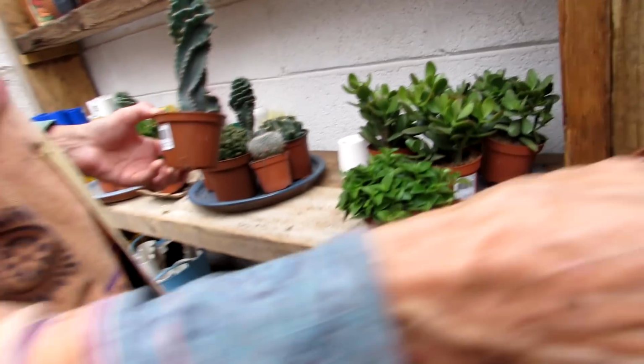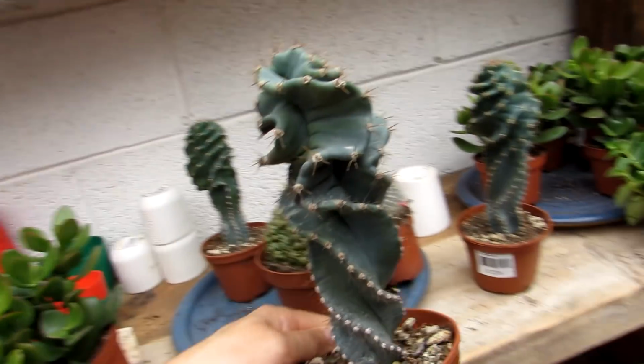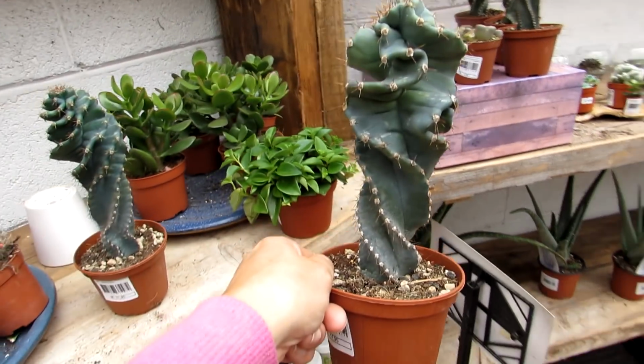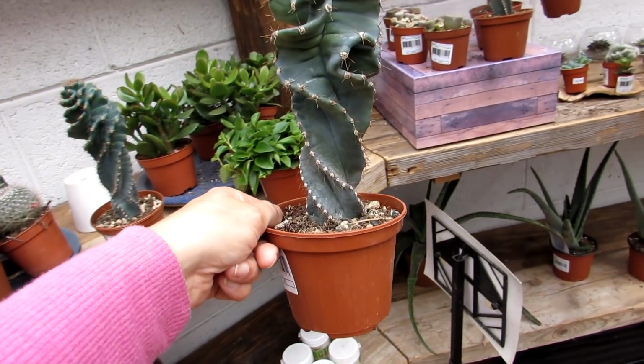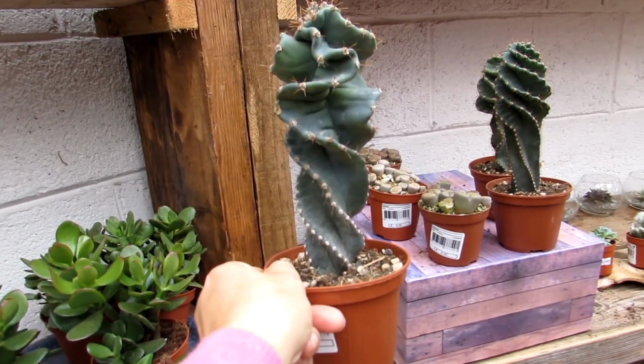Lovely, isn't it? Oh, yeah. I really like this one. And I think that one is a healthy one as well. What do we do? This one. Yeah, I like this one. I like the way it's curly all the way from the bottom.